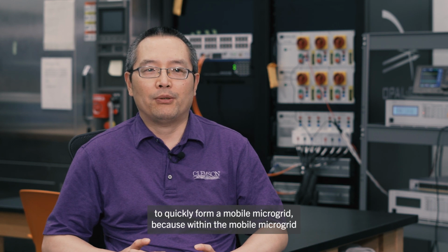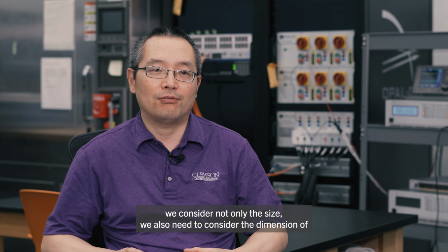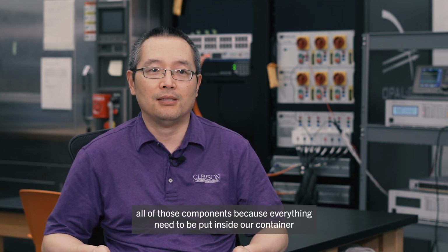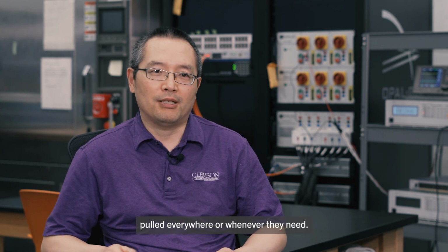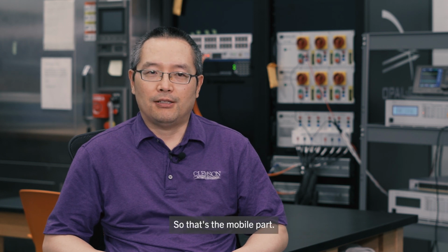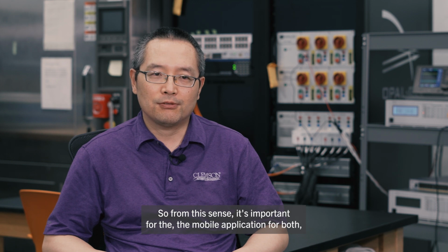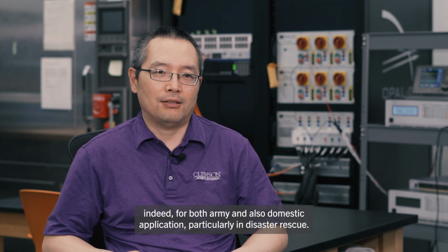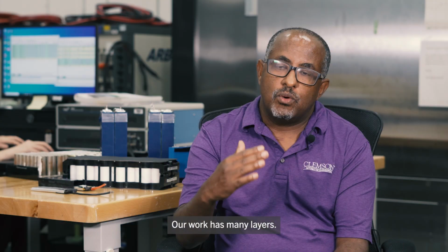Within the mobile microgrid, we consider not only the size, we also need to consider the dimension of all of these components, because everything needs to be put inside a container so that it can be pulled wherever they need. So that's the mobile part. It's important for mobile applications, both for the Army and also for domestic applications, particularly in disaster rescue.